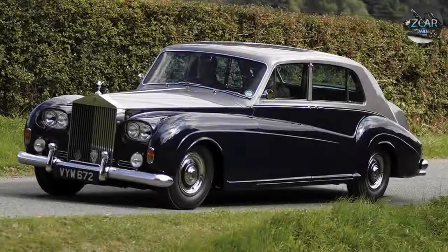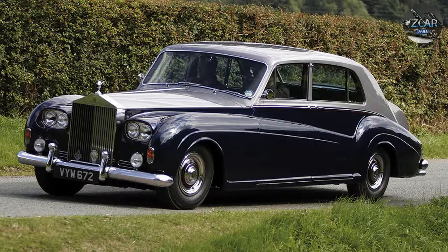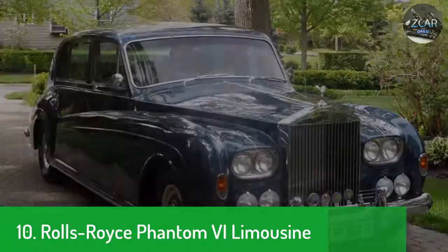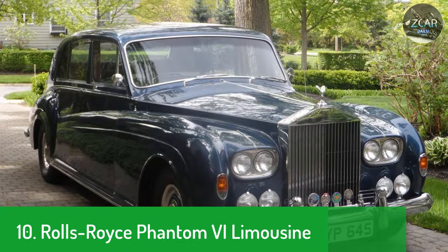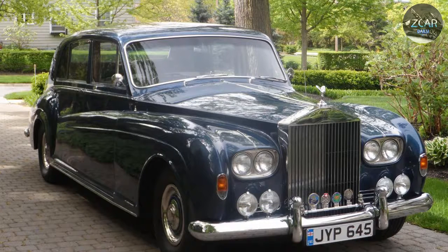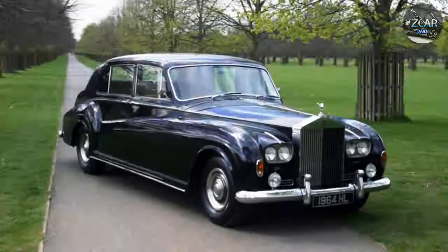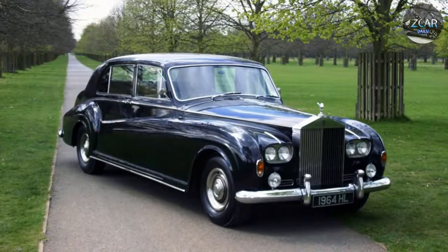The last position in List 10 quintessentially British cars is Rolls-Royce Phantom 6 Limousine. You cannot get more quintessentially British than the Phantom 6, which debuted in 1968 and remained in the Rolls-Royce catalogue until 1990. Then as now, Rolls-Royce pursued nothing less than a rarefied automotive ideal. The Phantom 6, silent, smooth, luxurious and exclusive, was all of that and more.